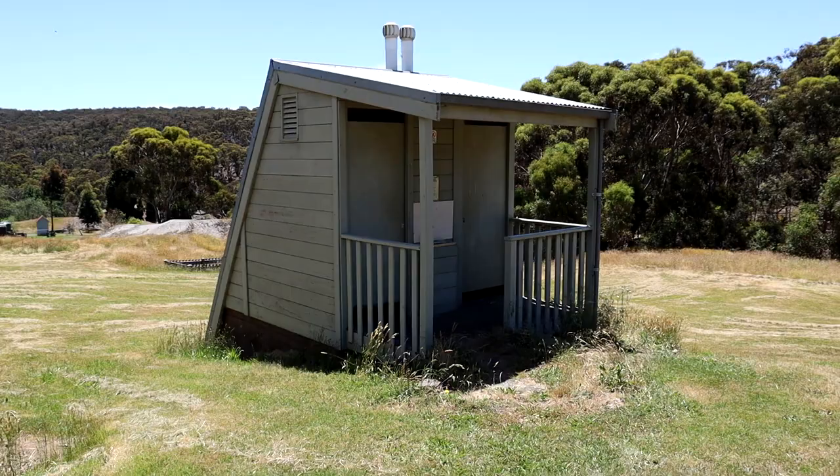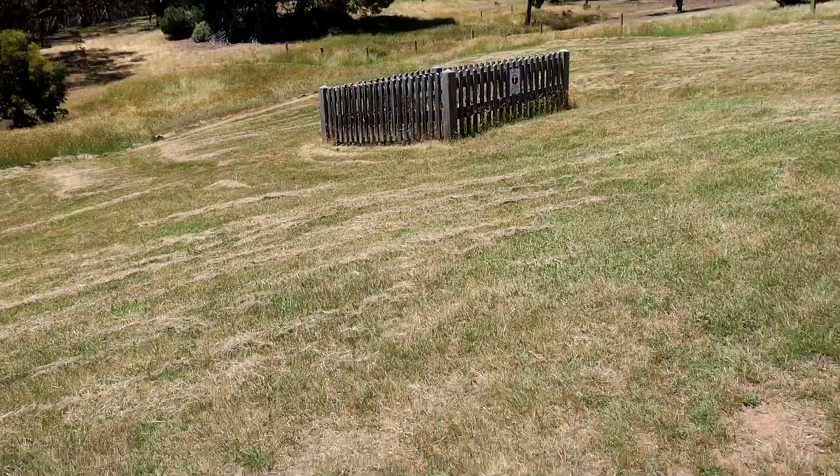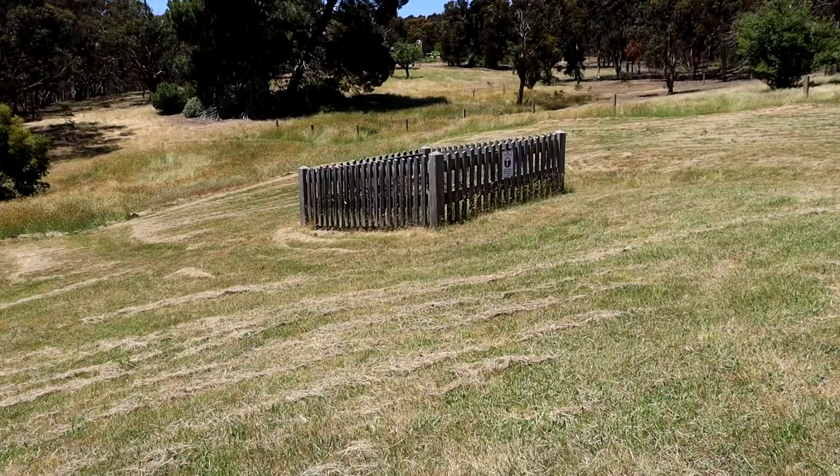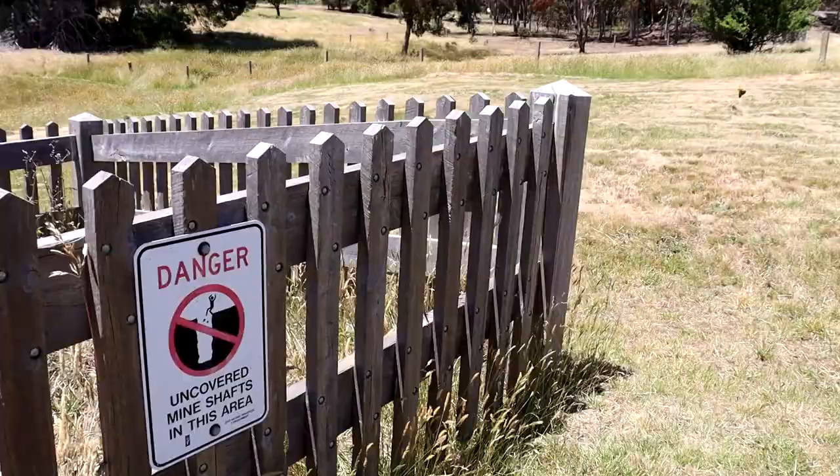Yeah, just a pretty standard church. Not much to see there. Yeah, public toilets back here. Cool little water tank. Yeah, this is really cool, this church. And just behind the church is a few mine shafts. Let's go have a look at this one. Apologies for the wind we're picking up now. It's actually nice until just now.